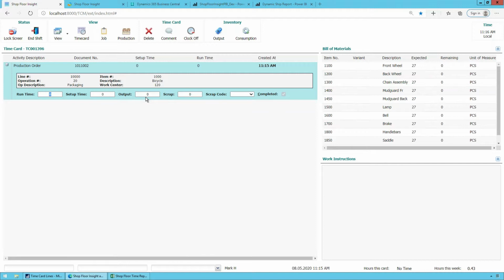It's all real time. Okay. Now, a couple quick things. I scanned in as a specific employee. If you're in a situation where you have a group of employees that are managed by a supervisor, you can set that up as well.